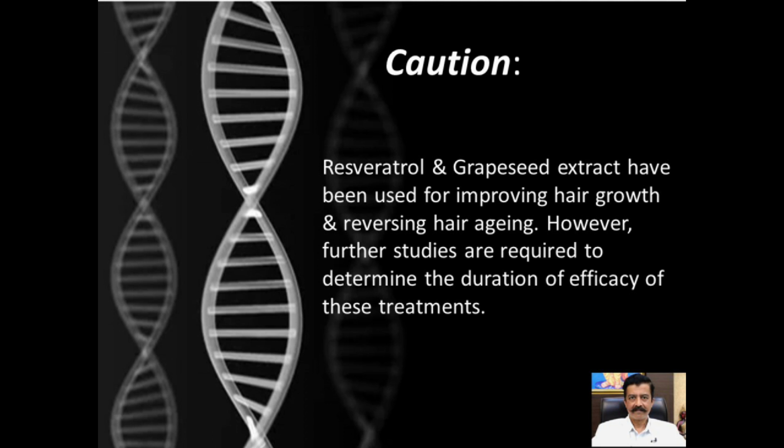Caution: resveratrol and grapeseed extract have been used for improving hair growth and reversing hair aging. However, further studies are required to determine, one, the duration of efficacy of these treatments, and secondly, for how long and in how short a hair these will be efficacious. Right now we are seeing that they are quite efficacious even in fine vellus hair.